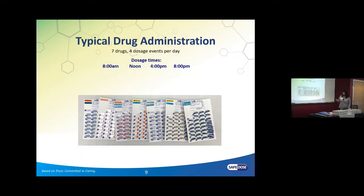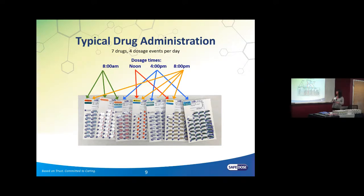Okay. Does anybody use punch cards or blister cards currently? No? Okay. So this is what a typical drug administration would be, and actually there'd be even more cards there. We split it down so we could get the gist of it. That's 14 different punches you're currently doing if you have this amount of medication, 7 drugs, 4 doses. Per day is even more than that. So, yeah. Okay.